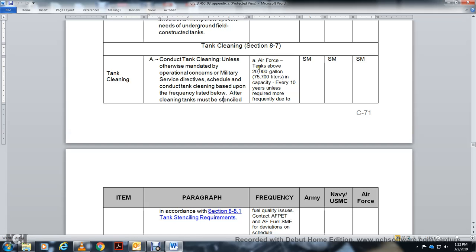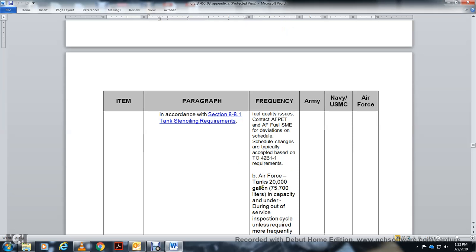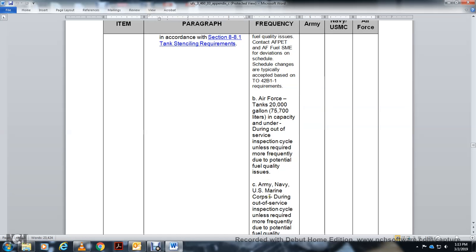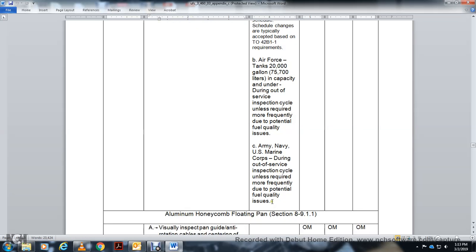Air Force tanks above 20,000 gallons capacity: every 10 years, unless required more frequently due to fuel quality, except for contact AFPET, AF fuel SME. Deviation schedule changes are typically accepted based on TO 42B-1-1 requirements. Air Force tanks 20,000 gallons in capacity or under: during an out of service inspection cycle, unless required more frequently due to potential fuel quality issues. U.S. Army, Navy, U.S. Marine Corps: during out of service inspection cycle, unless required more frequently due to potential fuel quality issues.